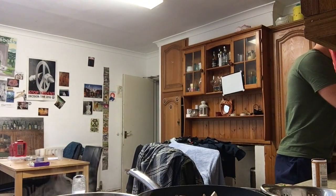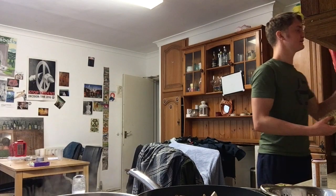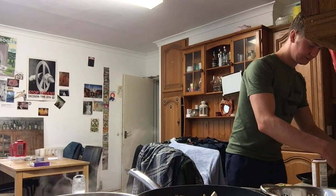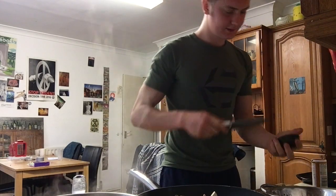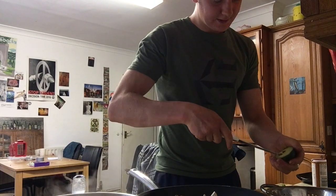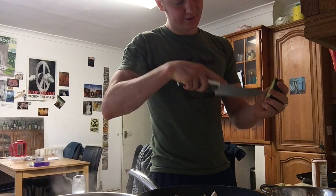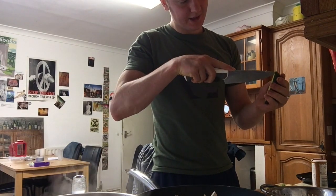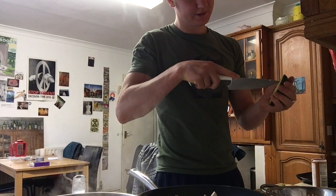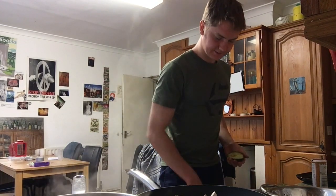Toast is done. Toast on the plate. Get that funky stone out of the middle. What I'm gonna do is just slice it through. Mind your hand, don't get avocado hand. It's a proper condition. And, woo! Almost did it.